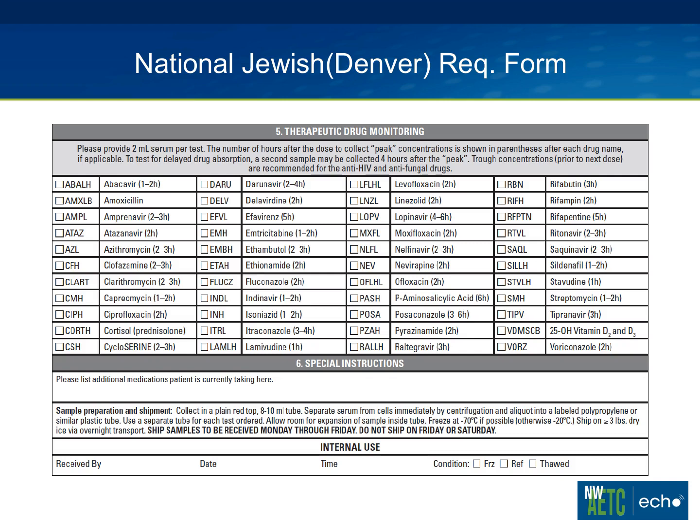So not all ARVs are listed. We, I think, almost exclusively have dealt with National Jewish in Denver, and this is a copy of their requisition form. So you can find this online on their website, or we can forward that to you however you want. But this is a list of the labs that they have available.